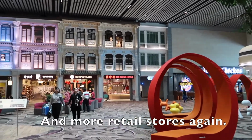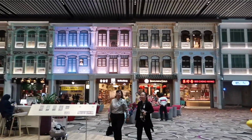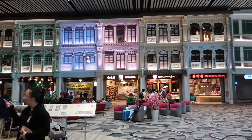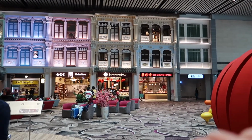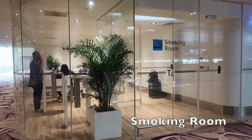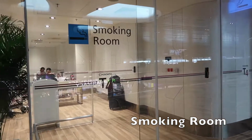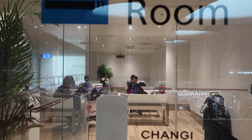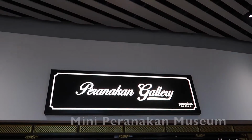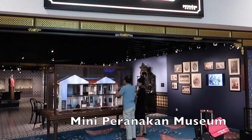We get to this area here, right? This is depicting the old Chinatown, or the heritage areas basically. And in these areas you have more retail again. Oh, so this area is actually the smoking room. Did not know that was actually indoor, but as you can see, people are smoking inside, but all good. Here you've got a Peranakan museum. Let's give it a visit.